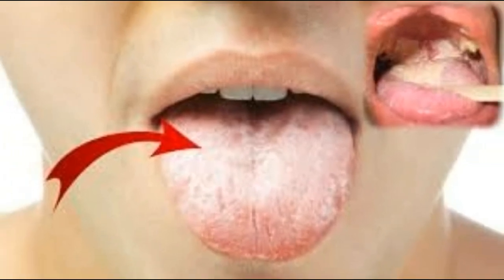10. Olive leaf. Olive leaf helps kill the germs that cause oral thrush because it works powerfully to kill fungi. Also, it has an active ingredient called oleuropein, which boosts your immune system. Drink a few cups of olive leaf tea every day.